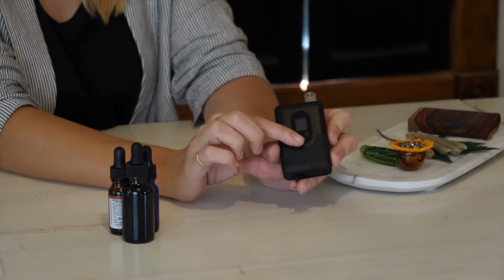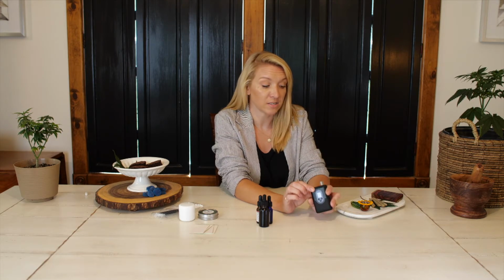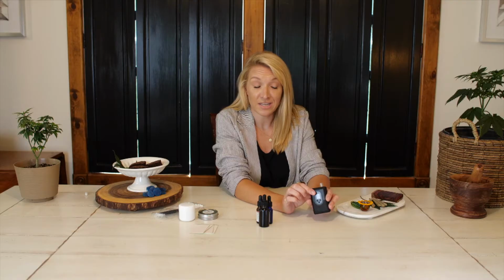But with one of these devices, you can set the temperature. So depending on what cannabinoid you're looking to experience the most benefits from, you would set this to that temperature. Now, the one con to dry herb vaporization is that these devices can be quite expensive.